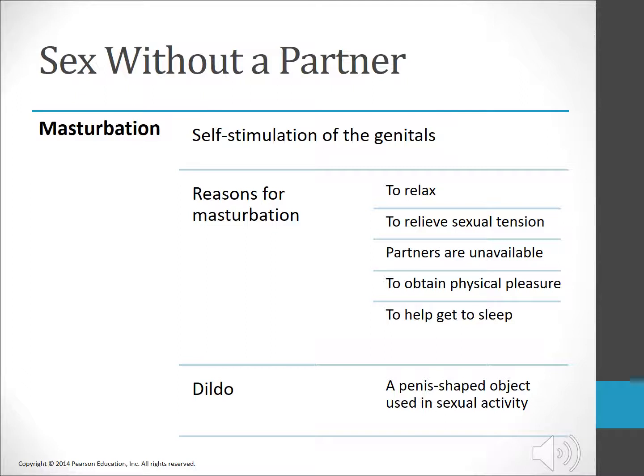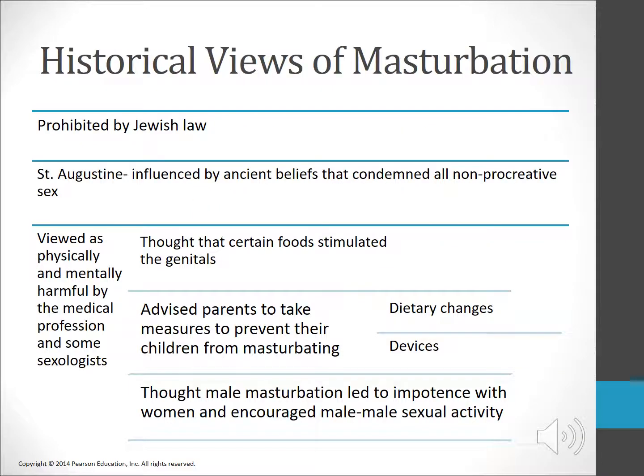Within the Judeo-Christian tradition, masturbation has been strongly condemned as sinful, reflecting the censure applied to non-procreative sexual acts. Historically, there has been a very negative view of masturbation. Masturbation was believed to cause tuberculosis, blindness, epilepsy, as well as other unfortunate conditions, including death. And not only were there physical issues, but also you could be mentally harmed as a result. Psychologically, male masturbation was thought to lead to impotence with women and encourage male-male activity.